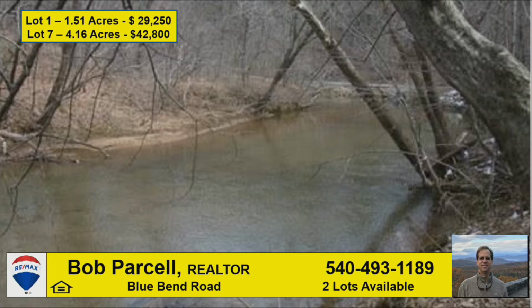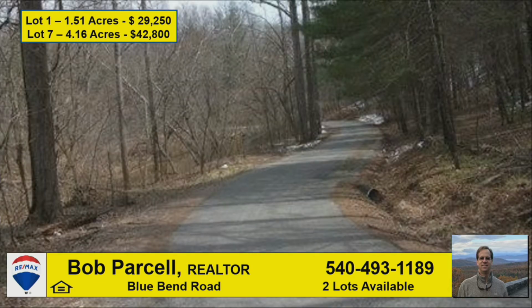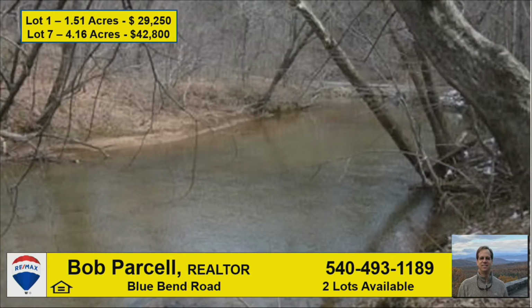But both lots have been perked. Lot 7 is 4+ acres, and across the street's a 1.5 acre lot, which is lot 1. But you're hard pressed to find something more private yet so convenient than these properties on Blue Bend Road. We're fortunate to work with a buyer last year who bought lots 2 and 3, and they're building new construction there, building a very nice home.